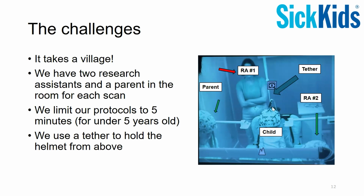Because we're using a repurposed vacuum schmelz room, there were rigs on the ceiling that we could attach a tether to, to take some of the weight of the helmet off. While this helmet full of sensors is relatively light for an adult, for a 1 or 2-year-old it's quite heavy and they'd feel it on their neck. It's around 600 to 700 grams, which doesn't sound like much for us, but for a young child, that can be a real problem.